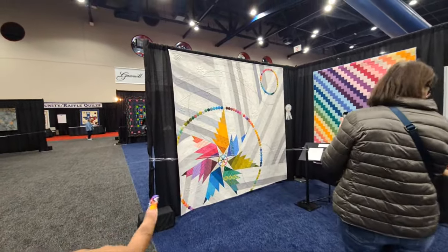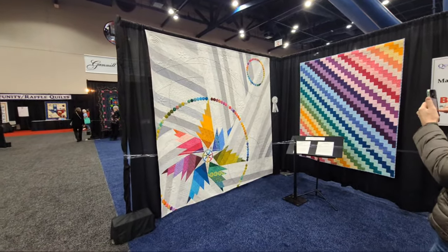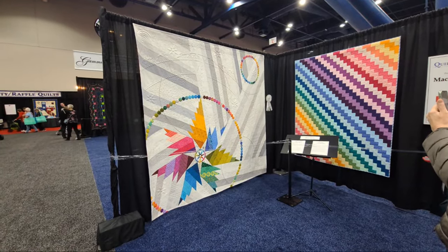We saw this one at, where do we see this quilt? I don't know, but isn't it beautiful? It's amazing. It won first place? No, it won third place in machine quilting.